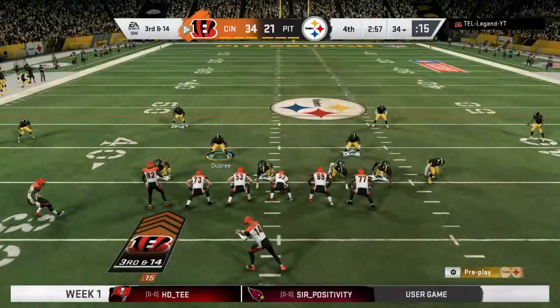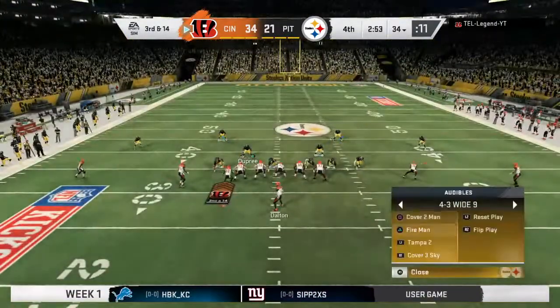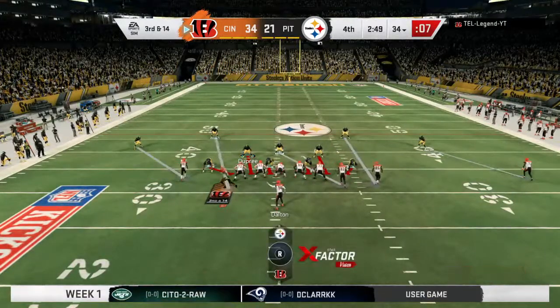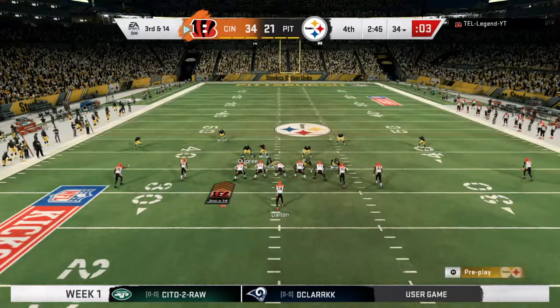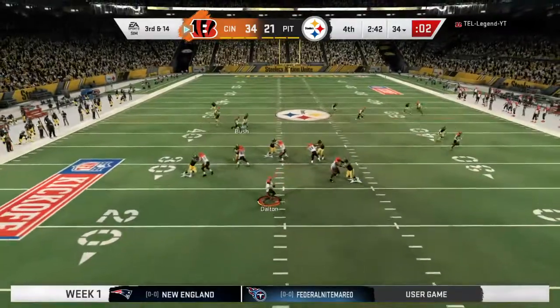Here you go, Cam. You draw Corker. I got you, boy. Nice. Watch the ship. Here you go. 93, 52, 93, 44. Operating from the gun.